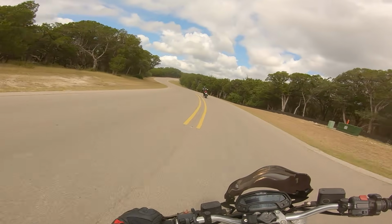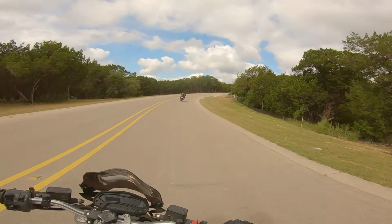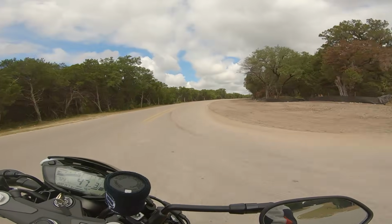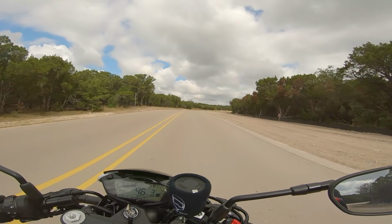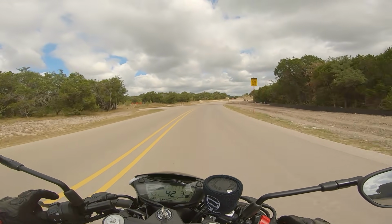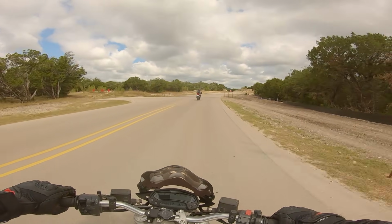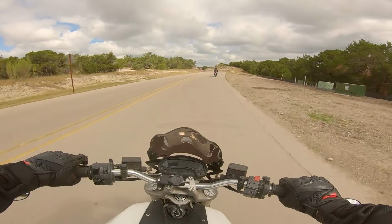And I am loving the throttle feel on this Ducati. It's so good, isn't it? The SV does suffer from a very slight snatch on the throttle. It's not bad, but the Duck is very nice. Even for a 2012 model, it's really good. Velvety is the perfect way to put it. It just is so smooth.